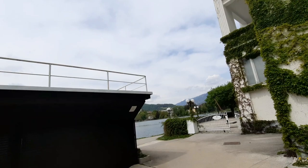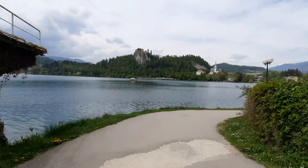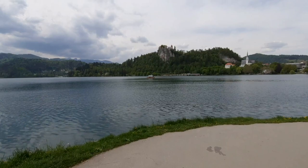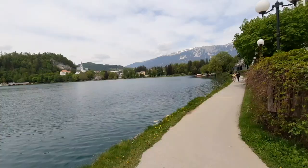So this is Grand Hotel Toplice. Toplice means thermal baths. And it has 4 stars. And this will be a nice picture taking point here, of the castle, if you want, of the lake. So here you go. So yeah, let's go on.